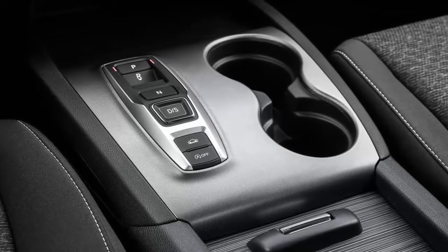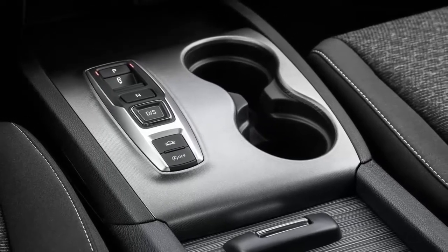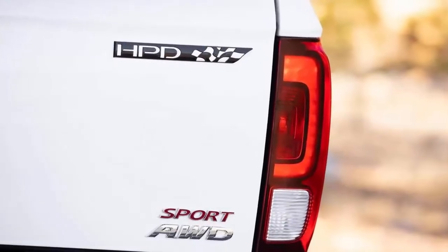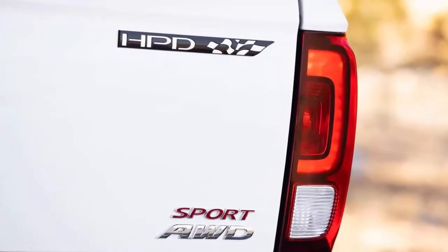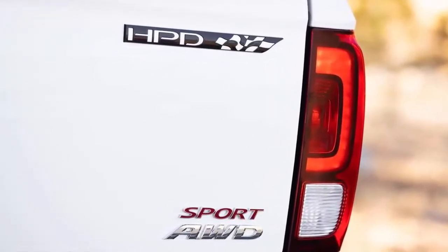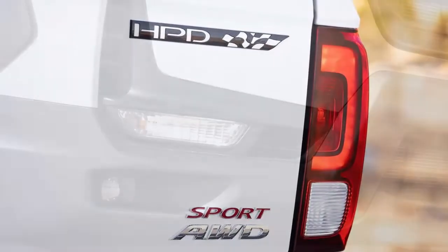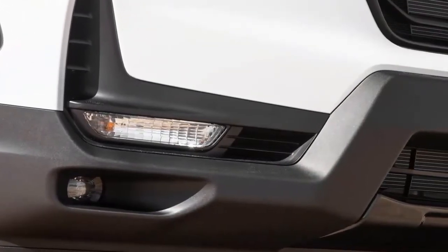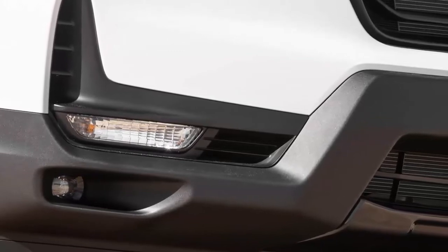You also get a roomy cabin and some clever touches such as an in-bed storage trunk that's great for storing muddy gear or ice and drinks for tailgating. As far as midsize pickups go, the Honda Ridgeline isn't the most rugged truck around. It doesn't have the best towing capacity in the class, for example, and its off-roading capabilities are just okay. But when it comes to comfort and all-round utility, the Ridgeline is a champ.